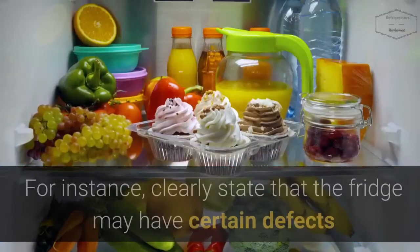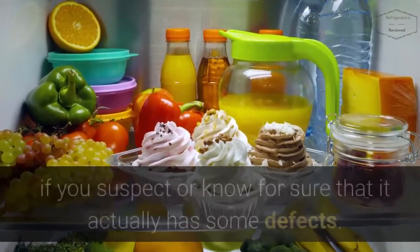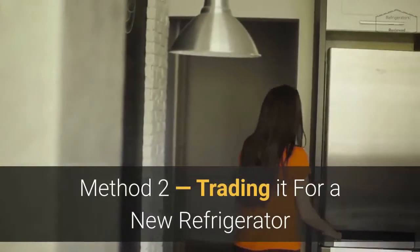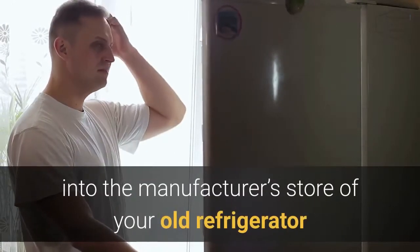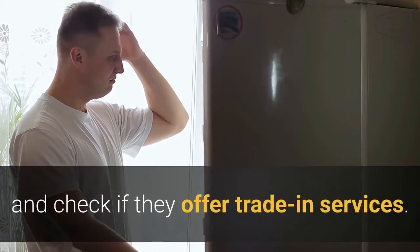By the way, it's best to keep things 100% and not lie. For instance, clearly state that the fridge may have certain defects if you suspect or know for sure that it actually has some defects. As they say, honesty is key. Method 2. Trading it for a new refrigerator. Another thing you may want to consider is to walk into the manufacturer's store of your old refrigerator and check if they offer trade-in services.